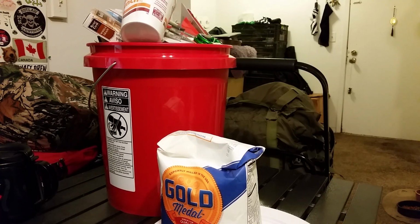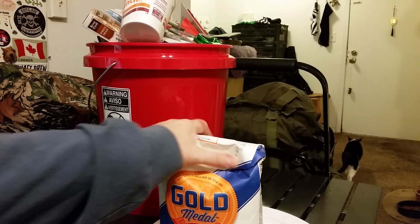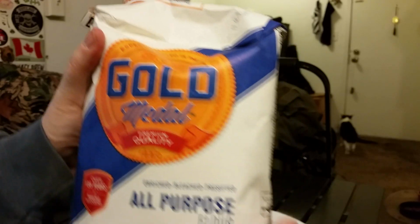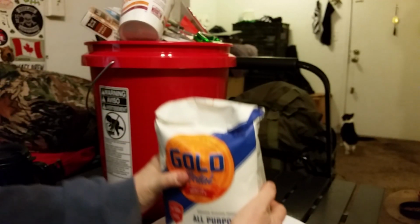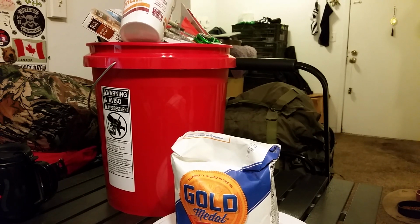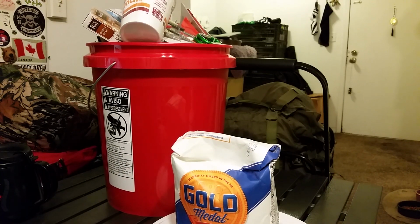Sitting on the bucket lid, and I picked up the bucket too, is a 5-pound bag of all-purpose flour. This will go along with another smaller bag of all-purpose flour that I had picked up earlier that did some freezer time. So this one will do some freezer time.